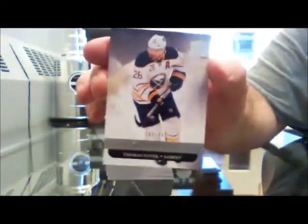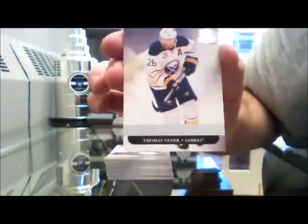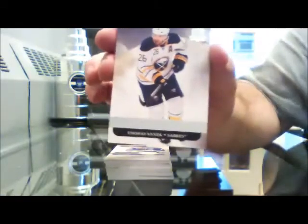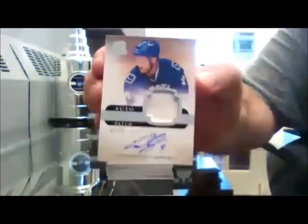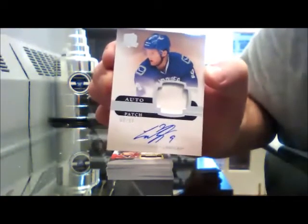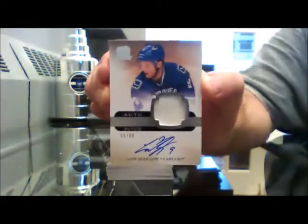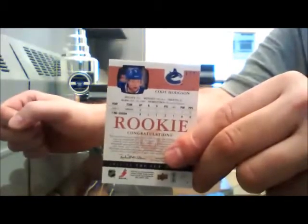Start with a base card of Thomas Vanek for the Sabres, 165 out of 249. Sorry about that. Allergies are killing me. We have a patch auto rookie, 65 out of 99 for the Canucks of Cody Hodgson. That card goes to Vancouver. This is a one color patch.